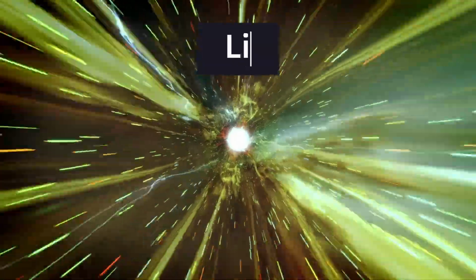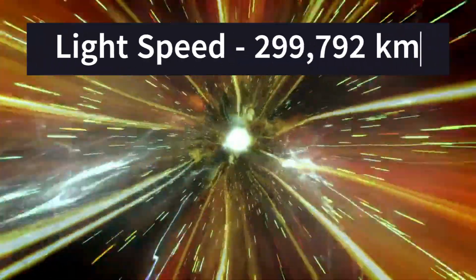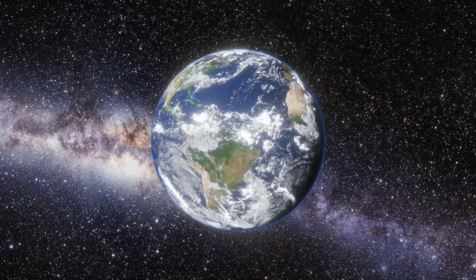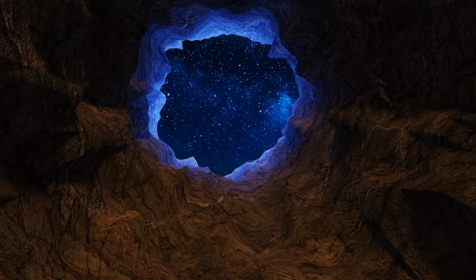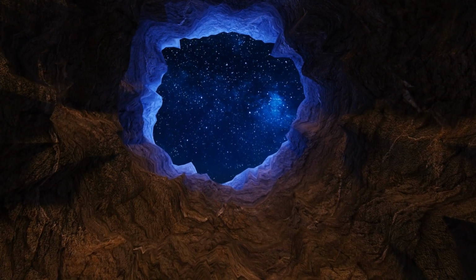The speed of light is an incredible 299,792 km per second. That's fast enough to travel around the Earth's equator 7.5 times in just 1 second. Today we are going to explore that question and find out just how long it would take from Earth to every planet in our solar system at the speed of light.